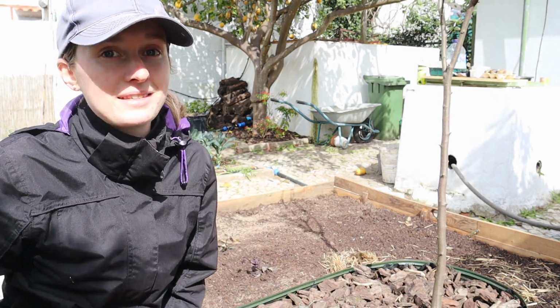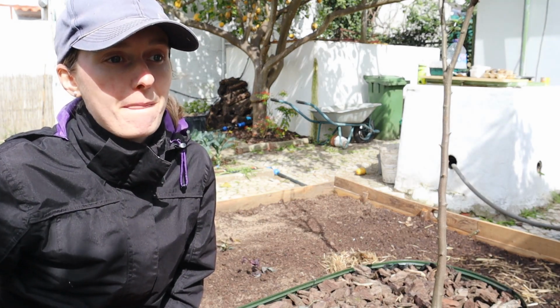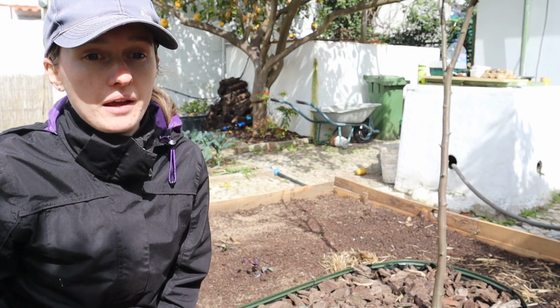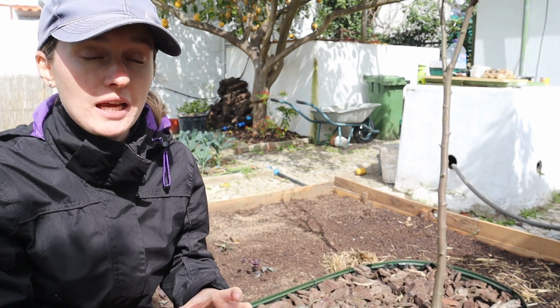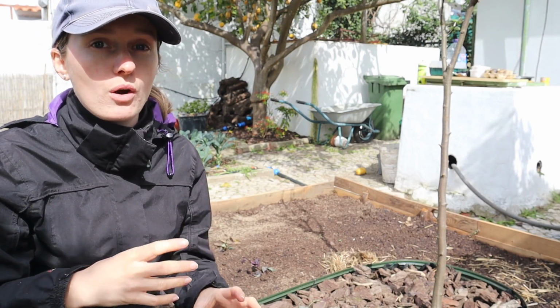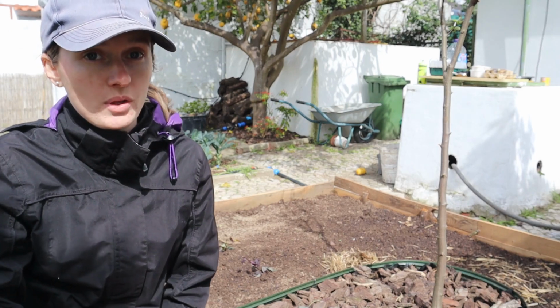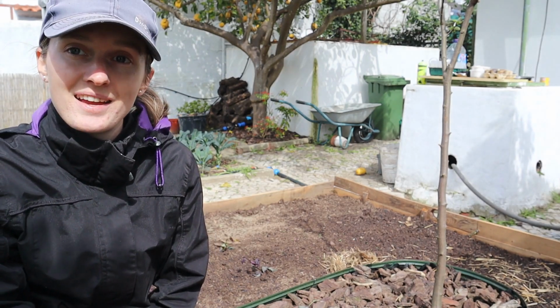But we probably will buy some more later in April or May. And we still have our own sweet potatoes, so we might try to grow our own seedlings from those. So that's going to be exciting. So let's go forward, see what else we have here.